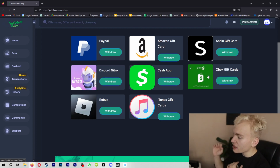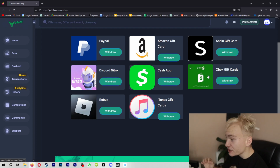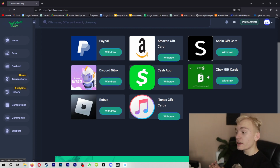And the reason why they have Xbox gift cards is because if you deposit an Xbox gift card into your Xbox account, you can actually use that to buy Minecoins. So Paid to Earn can also get you completely free Minecoins. I've also heard that they are working on adding Steam games, as well as Steam deposits, as well as a lot of other skins for games like Valorant and CSGO. They're also integrating BTC cash outs, so there's no better time than to get on Paid to Earn right now.